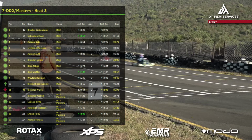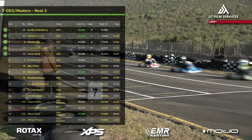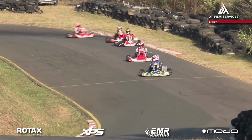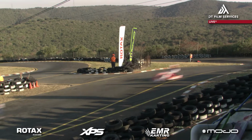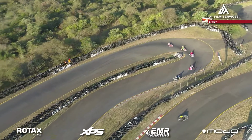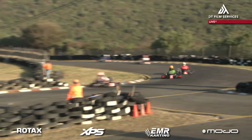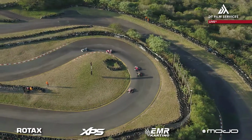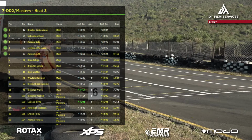Well, there you see Morgado tucked in behind Joseph Holst. That little breakaway ahead of them is the one and two carts out there, Liebenberg and Boyd. A bit of a gap there to the reigning champion, Holst, Morgado, and Smith. Unbelievable, Bradley Liebenberg, two years out of karting, comes back, and he hasn't done a thing wrong all day. He's been absolutely on rails. Super disciplined driver, a multiple SA champ with loads of international experience.